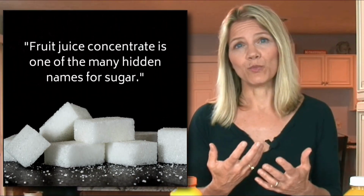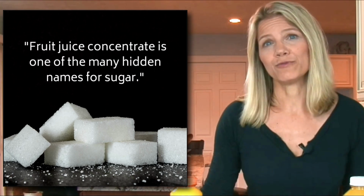So if you see fruit juice concentrate on the ingredient label of a food, you should read it as sugar because it is literally one of the many hidden names for sugar. And we're not talking about an insignificant amount of sugar.